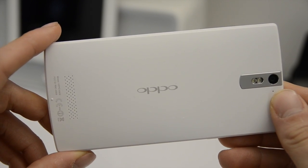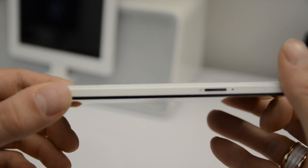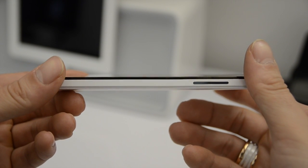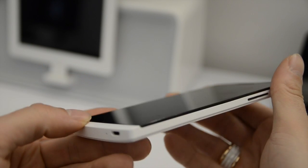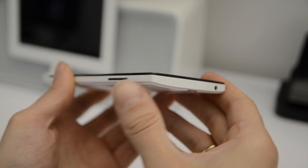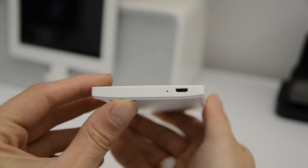Now take a little tour around. We've got the power button on the left-hand side, which is slightly strange when you compare it to most of the Samsung phones out there today, and then we've got the volume rocker on the right-hand side, so a little bit back to front. The headphone socket is on the top of the phone. I personally prefer it there, but a lot of people prefer it on the bottom. And then on the bottom, we've got the micro USB socket in order to charge and sync.